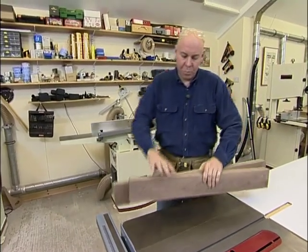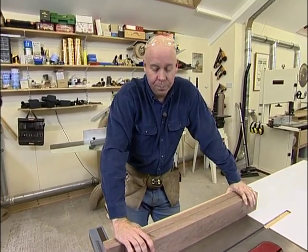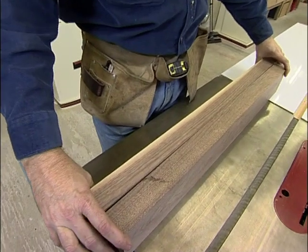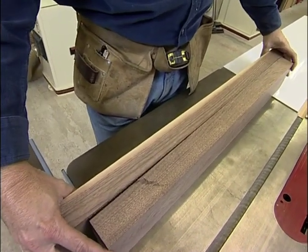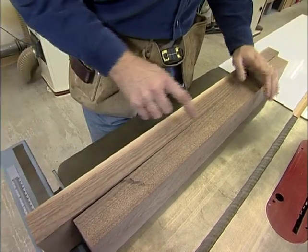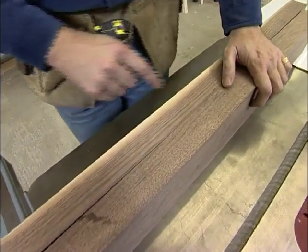Now, they refer to boards that have been planed as PAR, which stands for planed all round. That's certainly what these were, but it doesn't mean they're going to be flat and square. Have a look at this board here. It's very bowed, and I certainly can't join those 2 together. So I'm going to have to take that to the jointer and flatten it out.